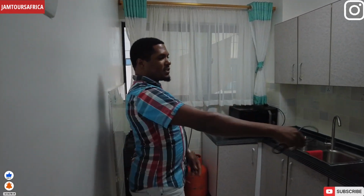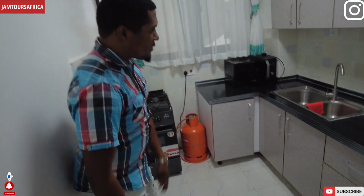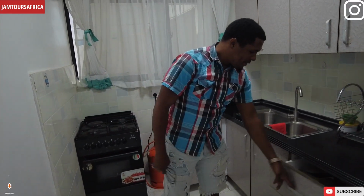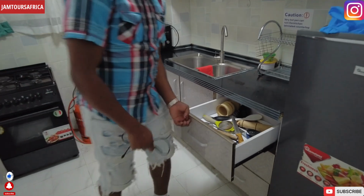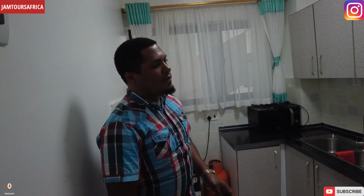A lot of foreigners. Small fridge, microwave, stove. Gas is already in. Your cupboards, pots and stuff are there. You can see everything is there already. Nice little place to settle in for a month. You want to stay for a month or 2, and no deposit. Just one month's rent, no deposit, no security fee.